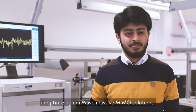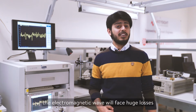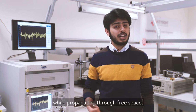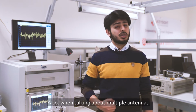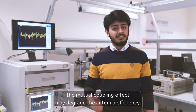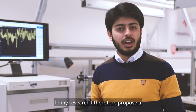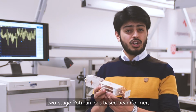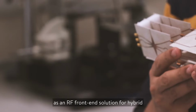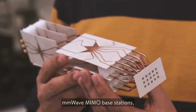massive MIMO solutions. The first challenge is that in millimeter wave frequencies, the electromagnetic wave will face huge losses while propagating through free space. Also, when talking about multiple antennas sharing the same space, the mutual coupling effect may degrade the antenna efficiency. In my research, I therefore propose a 2-stage Rotman lens-based beamformer as an RF front-end solution for hybrid millimeter wave MIMO base stations.